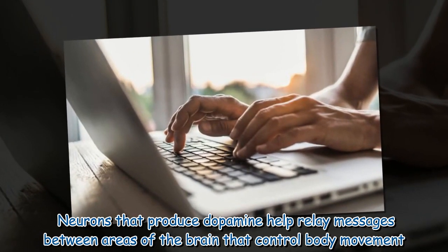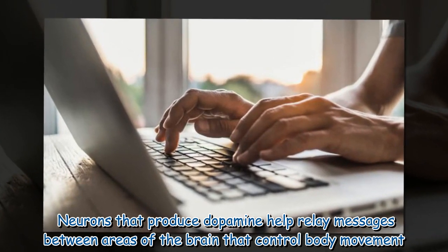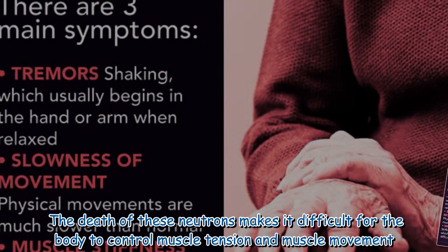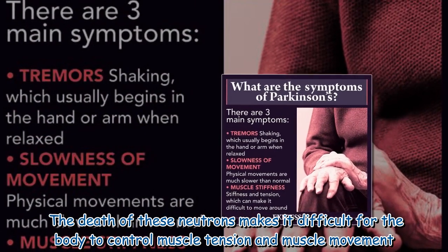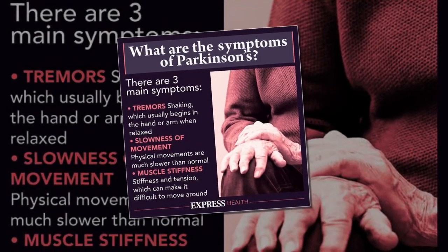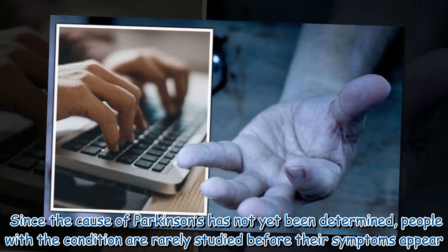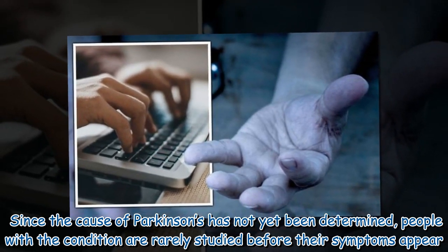Neurons that produce dopamine help relay messages between areas of the brain that control body movement. The death of these neurons makes it difficult for the body to control muscle tension and muscle movement. Since the cause of Parkinson's has not yet been determined, people with the condition are rarely studied before their symptoms appear.